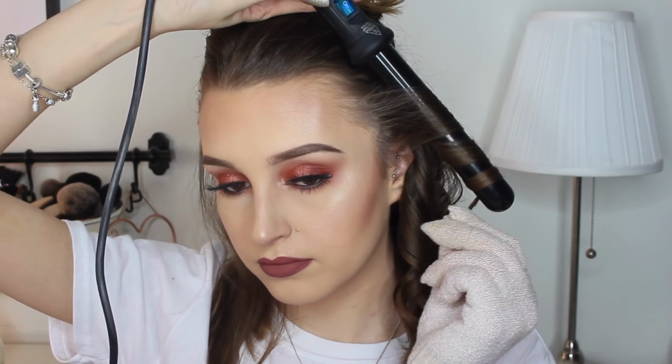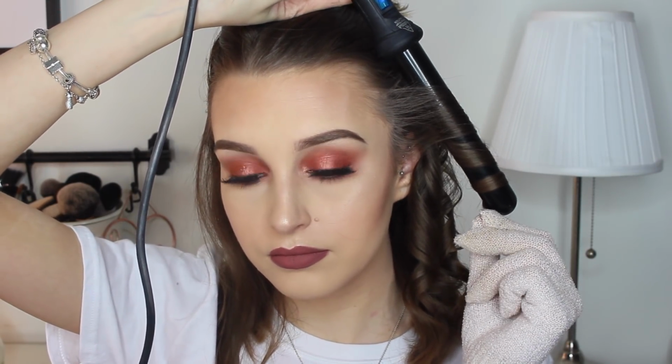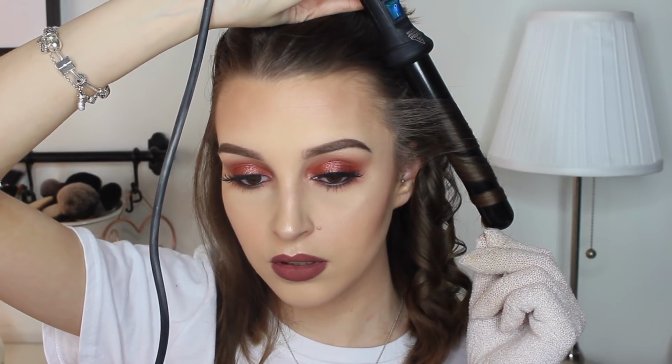And I do try and take the curl right out to my root, because I feel like this makes my hair a lot more big. And then you want to take the front two sections, or the front bits of your hair, always away from your face, because it will just frame your face a lot more nicely. Again, I'm going to leave all of this to cool down before I apply hairspray, so I'm just going to go and do the other side and I will be right back.